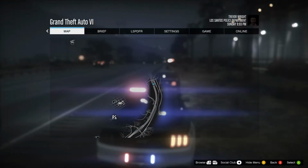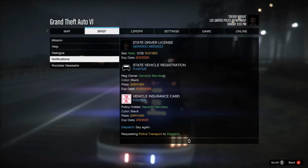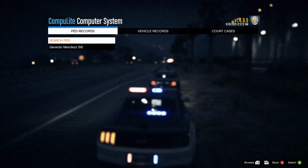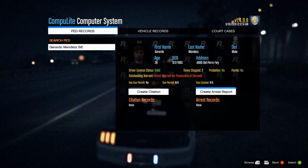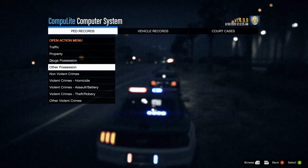What was this guy's warrant for again? Oh, I sure hope it's in here. Yep. Because I don't remember what it was for, but that's okay. I think the warrant is pretty much... oh, that's right there. For steroids, as it was. Possession of steroids. Okay, so he's going to be going to jail today for his warrants.